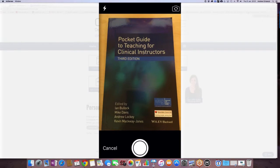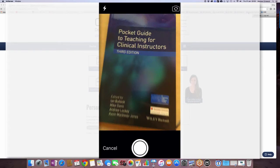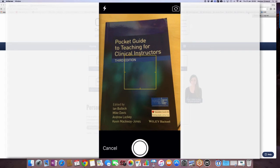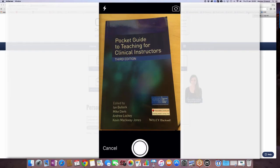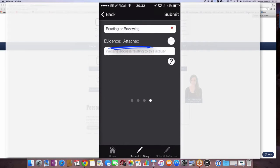And so you should be able to see my desktop now, and you can probably see that I've got the book in front of me. Or I could capture something that has been of interest, or indeed I could just capture the front of the book if I wanted to, just to demonstrate that I have indeed read this particular book. I can then use that photo as supporting evidence, and you can see now within the app it says that I've got some evidence attached.